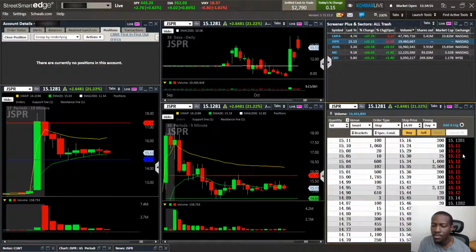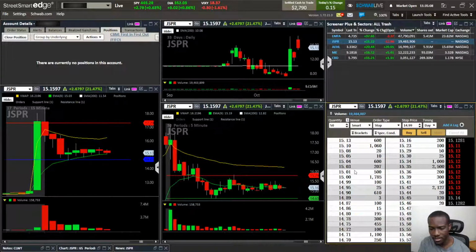More red on the tape. Will it break under the tens? Will we see the 09s, 08s? Will it give a small bounce off that $15 level? We don't know.